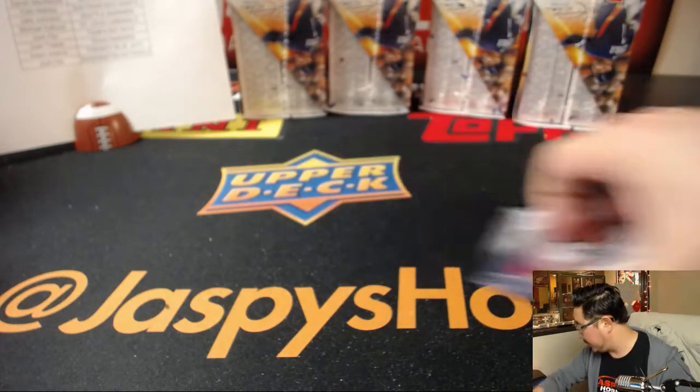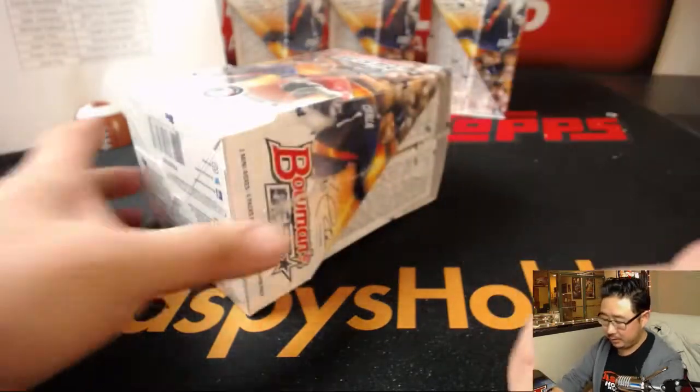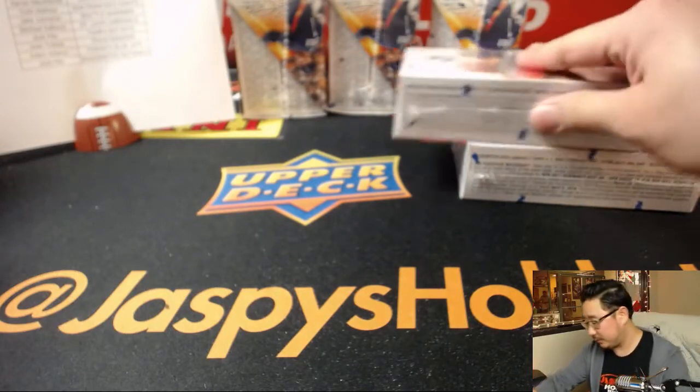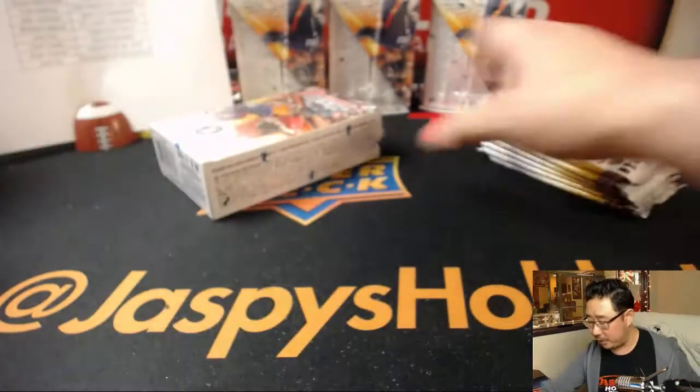Set this aside here. Those are your autographs. Here's the next one. Good luck, everybody. 4 boxes to go, so we're halfway through this full case break. Be about another 15, 20 minutes on this one. And then another one sold out. So we'll be doing Bowman's Best 3 right after this. And there's still one left in Optic Football, ladies and gentlemen. That's a full 12 box break.